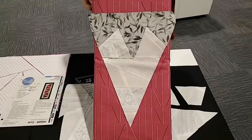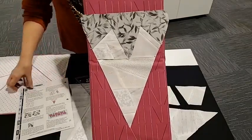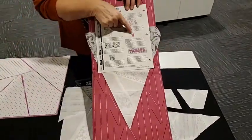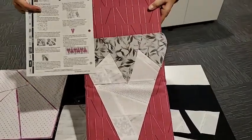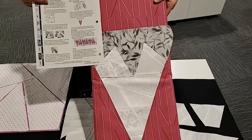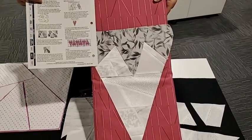So, that is this example here. And then here's where you start piecing those hearts together and make your choices on border size and binding.